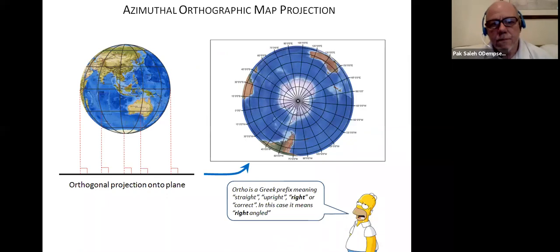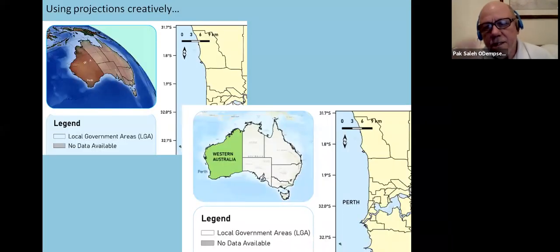This is an orthogonal projection. It's called the orthographic map projection. And the orthographic map projection is also known as the world from space map projection. And you've probably seen this being used in illustrations and things like that.